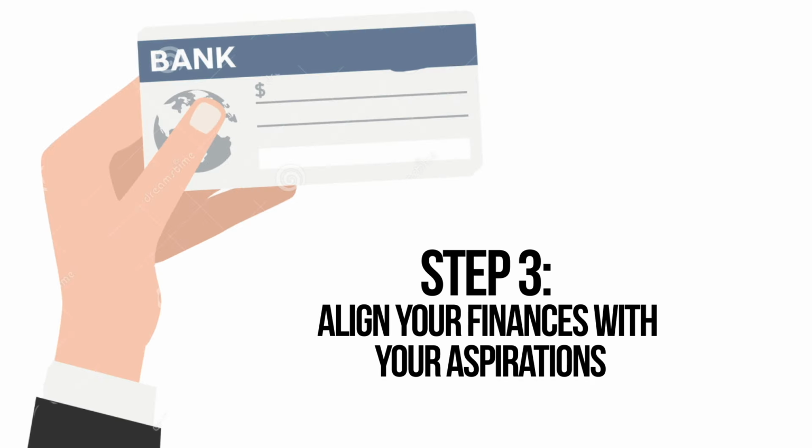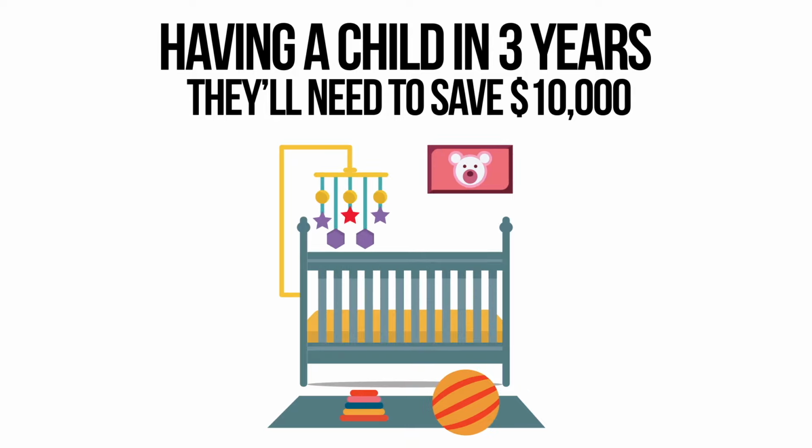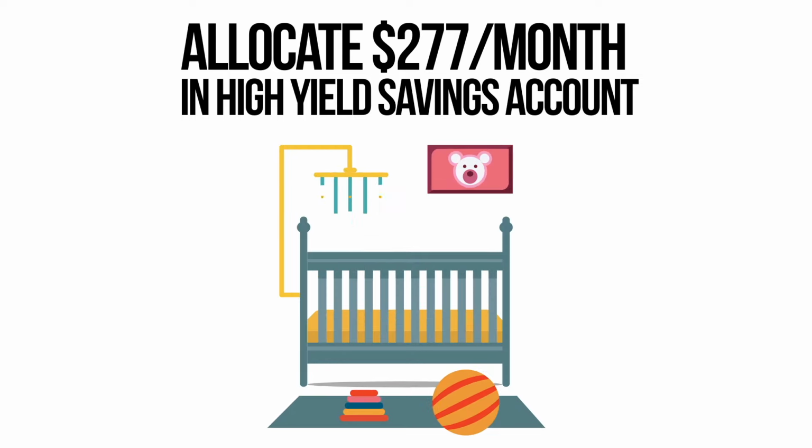Step 3, align your finances with your aspirations. Now let's align their finances with their goals. So we talked about first they want to have a child within the next 3 years. So they'll need $10,000 for that. So they're going to allocate $277 a month in a high yield savings account.